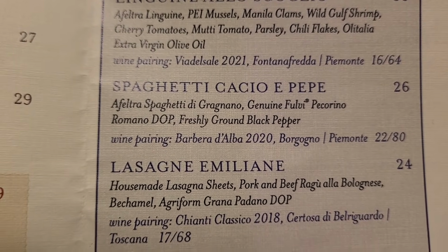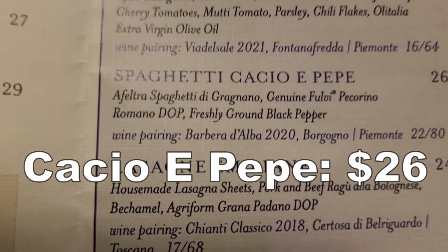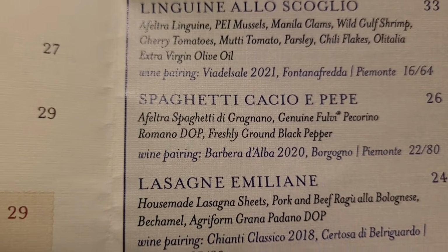Is that right? Cacio e Pepe? Sorry, Italians, please correct my pronunciation. But we're gonna get a Cacio e Pepe, basically spaghetti, cheese, and black pepper. Just a few ingredients, beautiful in its simplicity.